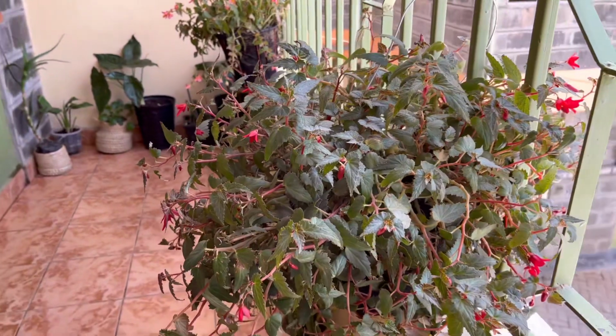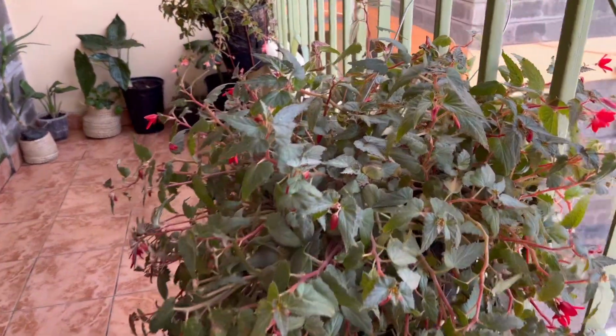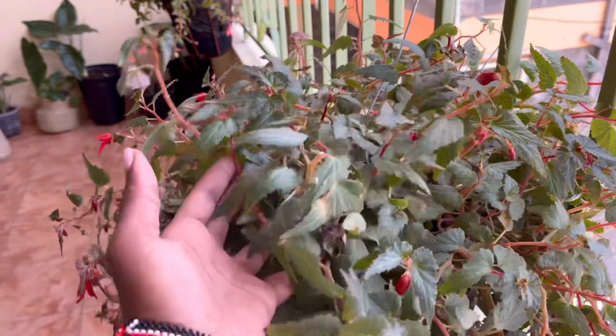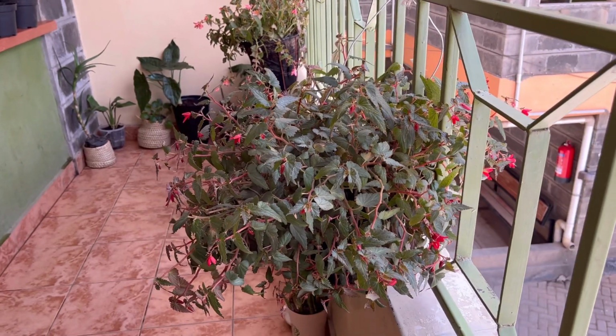Another thing I noticed, they're really sensitive to direct sunlight. They get some scorch, but they recover pretty fast. So with these ones, the maintenance is really easy, and they flower really nicely. I can't wait for them to be back in full bloom.